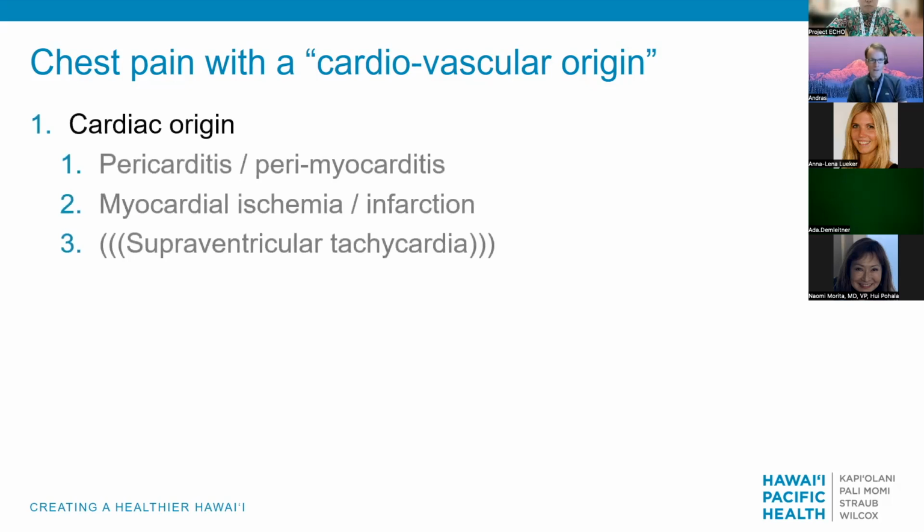I usually tell them that there are 2 major cardiac reasons for chest pain. One of them is inflammation around your heart, so pericarditis or perimyocarditis. The other is lack of oxygen going to your heart, such as myocardial ischemia and infarction. I put supraventricular tachycardia there too, because very rarely, little kids cannot verbalize what was happening in their chest, and they tell their parents, oh, I think I had pain or it was sore. A lot of times that is actually palpitation. You need to be a teenager to be able to verbalize or articulate it. A lot of times, in little kids, 5, 6, even 7, 8 years old, they just say it was sore.